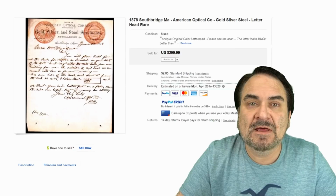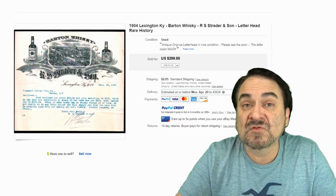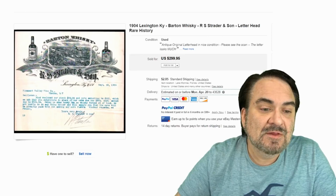Now here's an early Barton whiskey. Now this is something that you will find. I have labels from the same company. Any of these sell for some decent money. Almost $300, as you can see. Lexington, Kentucky piece. This is a copy.